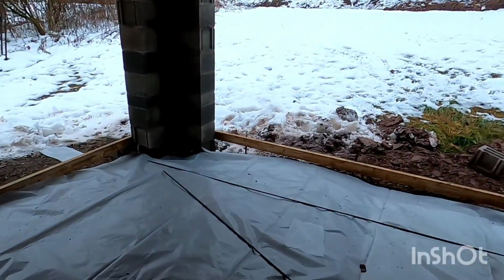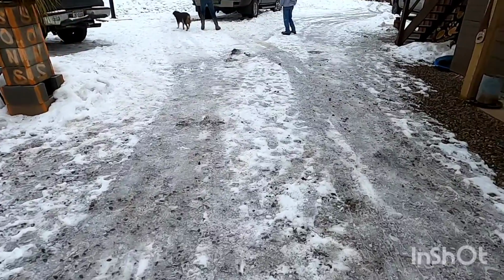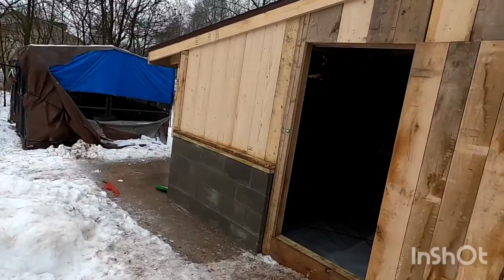Go through this door. We're not entirely sure what this room is gonna be, but it's getting a concrete floor, so it'll be nice. It's super cold outside, ice everywhere. And good thing this is enclosed and we can keep heat in here so our concrete won't freeze.